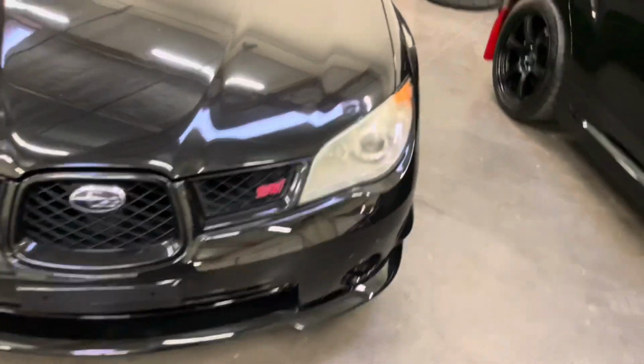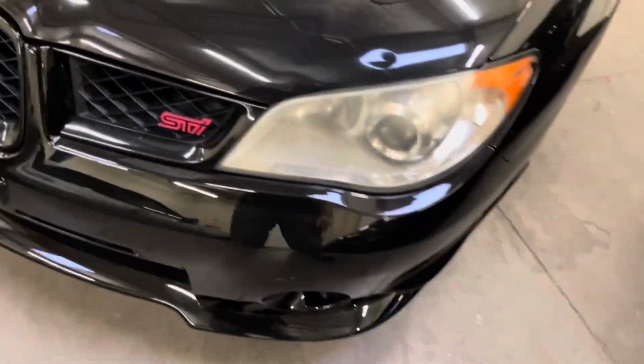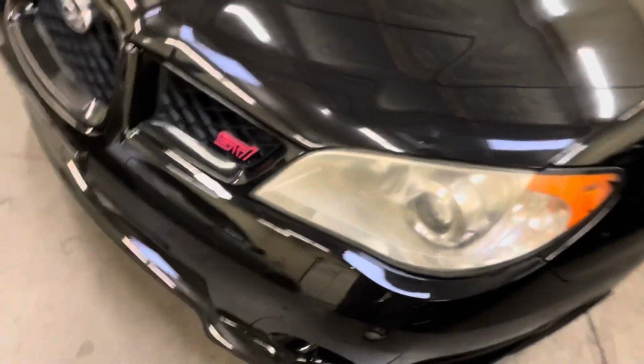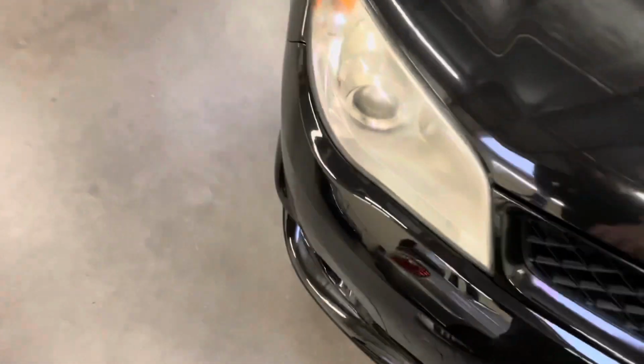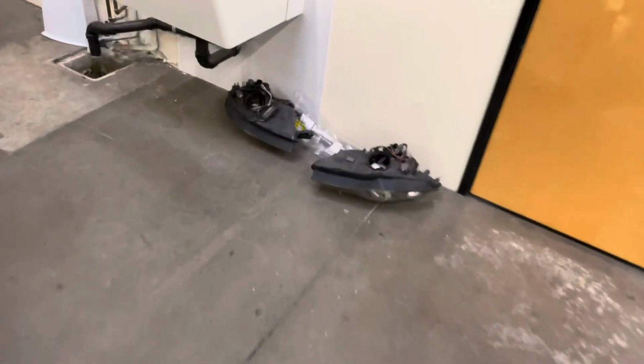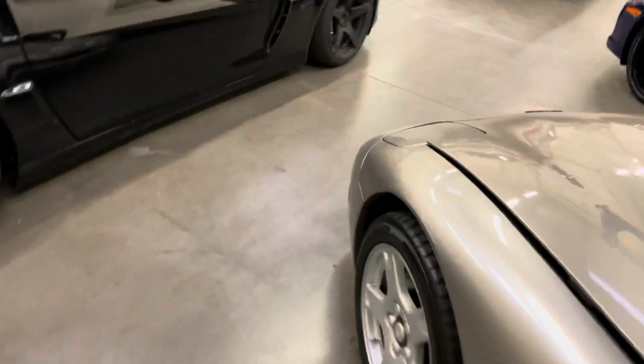Then the headlights, they've seen some fade, which may be a reason why the car was repainted at one time, if the paint just got too sun faded. But these are somewhat oxidized. I do have another set of headlights that I will throw in with this car because they've just been sitting around the shop. But I'll show you what these look like. They got the black housing. Let's give it another set if you want to do anything with that.